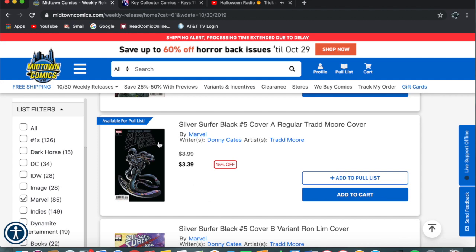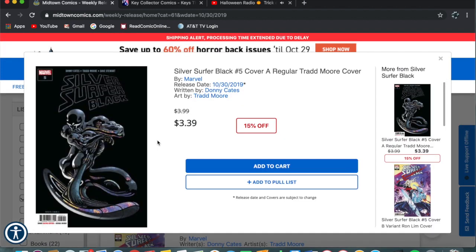And here we go. Here's my one pick of the week. Silver Surfer Black #5, written by Donny Cates, art by Tradd Moore and Dave Stewart. It's a great black cover with Silver Surfer Black on there. You know, for you collectors, these black covers are really hard to get in nice condition. And this one looks pretty stunning, especially for you guys who like this really cool psychedelic artwork that's been throughout this whole series. Initially a lot of people were giving Tradd Moore some slack on it because it was different. But when you read the story, you put the artwork together, it's a masterpiece.